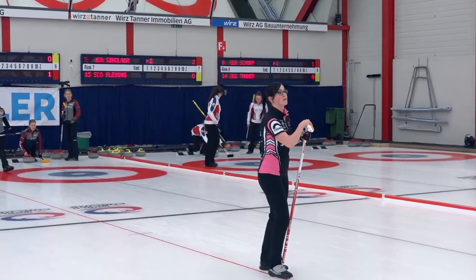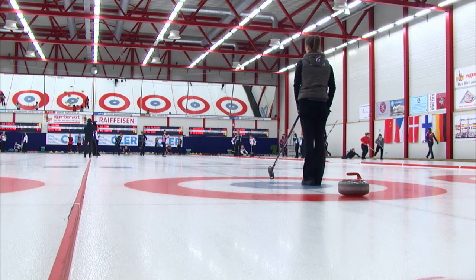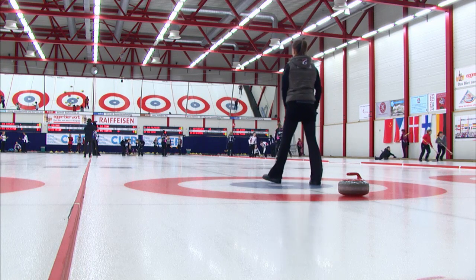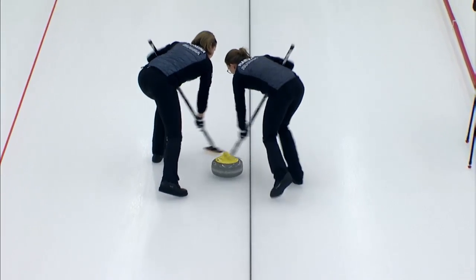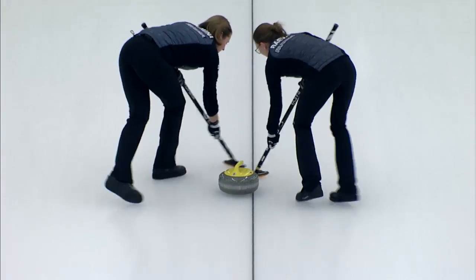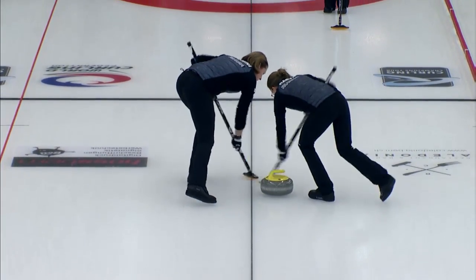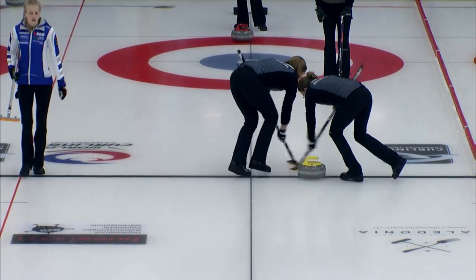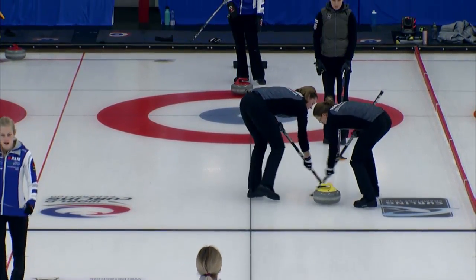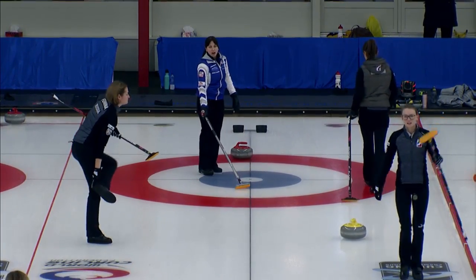Well, this is such a big event, and there's such a quality entry. The field that's here is really top end. So the Olympic teams especially will be using this as a little bit of a shakedown, a bit of fine-tuning of their game skills, keeping their eye in, so that when they get to Pyeongchang next month, then they're in the right position at the right time. Top of their game, I think, is the phrase you used.